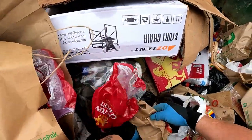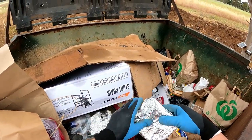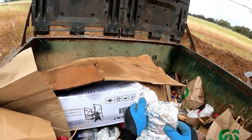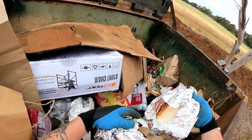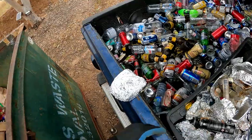Bit of elf oil there. Another bit there. Couple of sandwiches. Don't need it. We don't want the sandwiches. They don't look to be that old either. But we don't want the sandwiches in there. We want the elf oil. Oh, get off. Sticky, sticky.